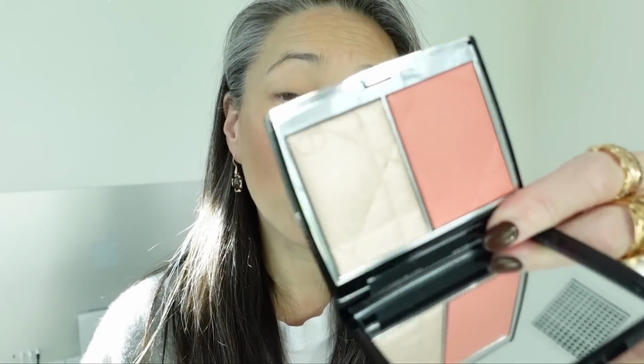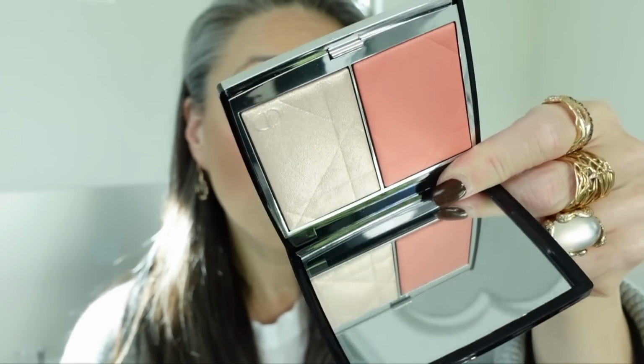I'm not the biggest fan of the highlights, either in this one or the contour one, because can you guys see it? There's micro glitters in there, and you can actually see it on the skin. I tried this out at the store and I wasn't that impressed, but I do like the blushes.